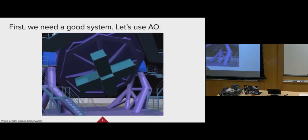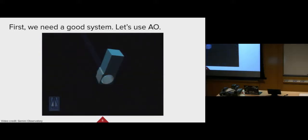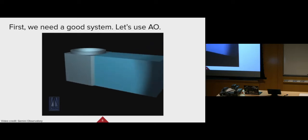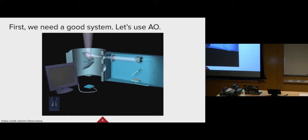Okay, so now the light went through the telescope. Now it's switching to the instrument itself. So now we're going to go to an adaptive optics system. This is very cartoony and very simplified. This is really what you see when you're at a telescope, the instrument is really closed off, and then the computer. So light's coming in. It's going to the system.